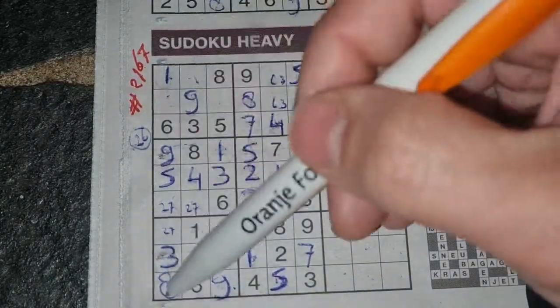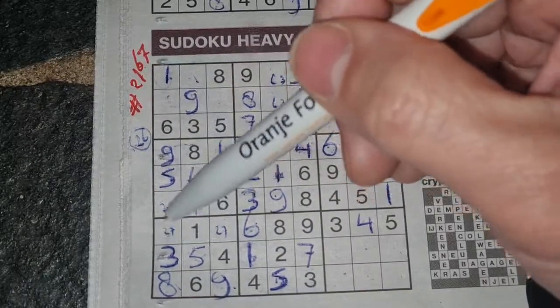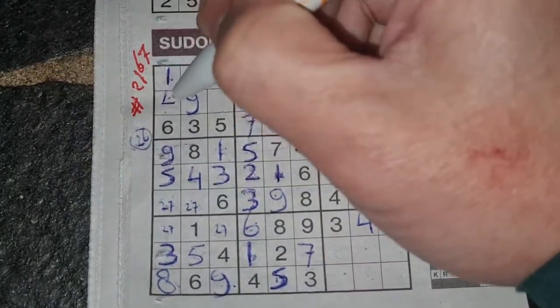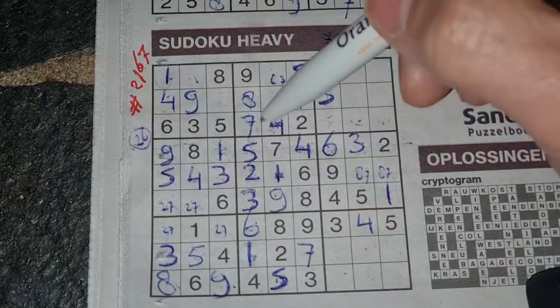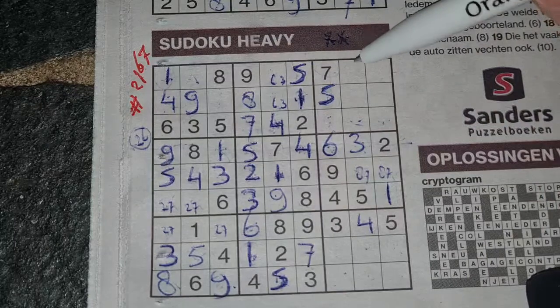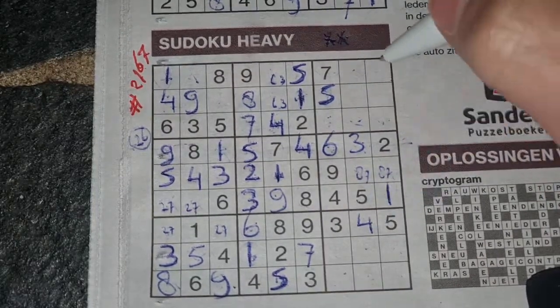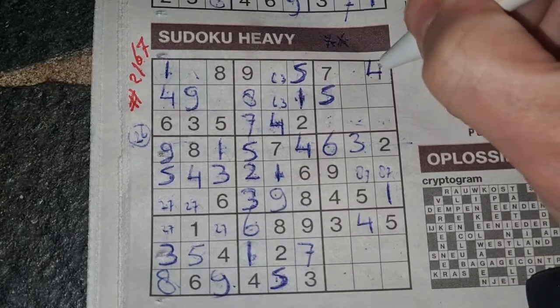1 box left in the first column for the number 4. We have a pair here, 2 and a 7. So this should be a 4. So we have a 4 in the third row, 4 in the second row. So in the first row, the only 2 places for the 4 should be here or there. We see there 4, no 4 there, 4 should be there.